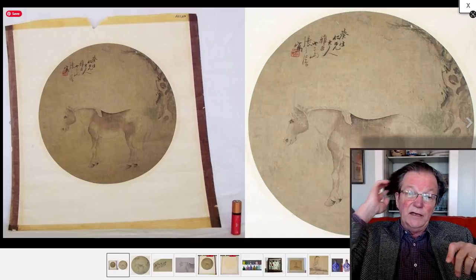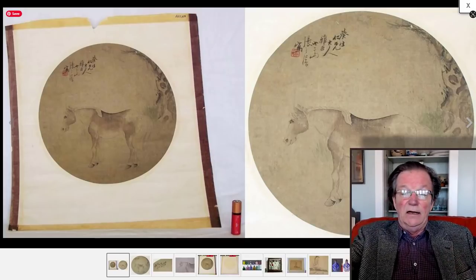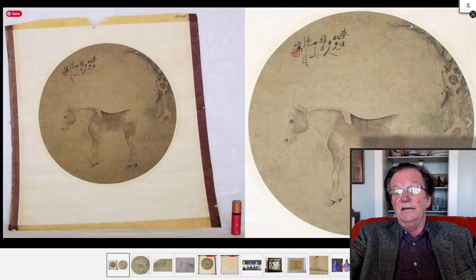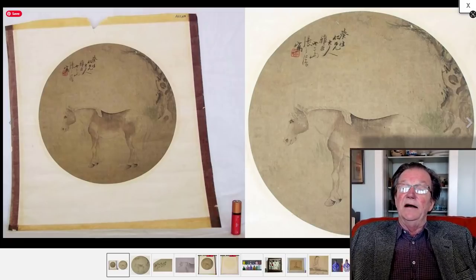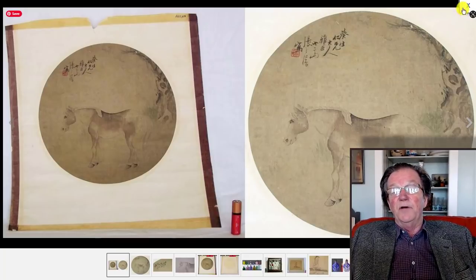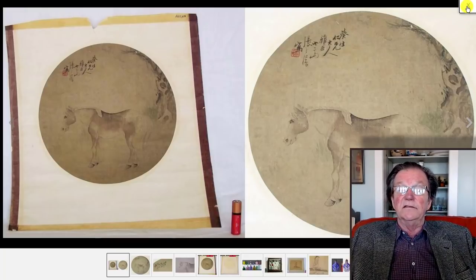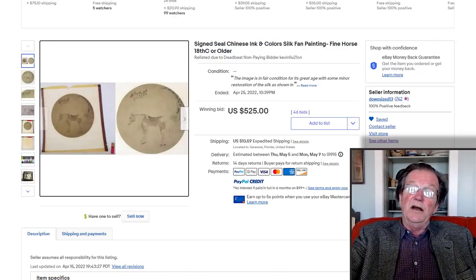Sometimes you get significantly less than the first time around because people come back and say, well, gee, why didn't the guy pay for it? And they get doubts in their head, and playing it safe, they skip it. This guy put it back up. We talked about it a bit. I thought this was a wonderful painting. And this time around, it brought $525. So it went up in price by several hundred dollars, just like that.